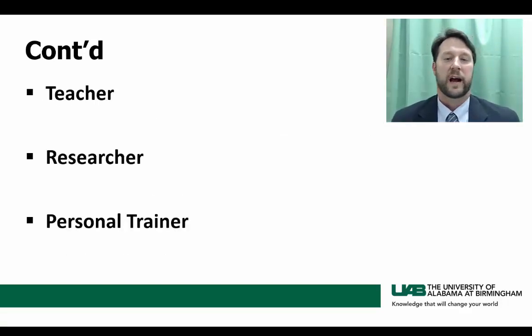One of the areas that I find is often overlooked with regards to individuals getting a degree in this area is as a teacher. School teachers typically, what we see is a lot of our students going on to careers in teaching biology at the high school level. We'll see our students as well teaching physical education types of courses as well in this area.